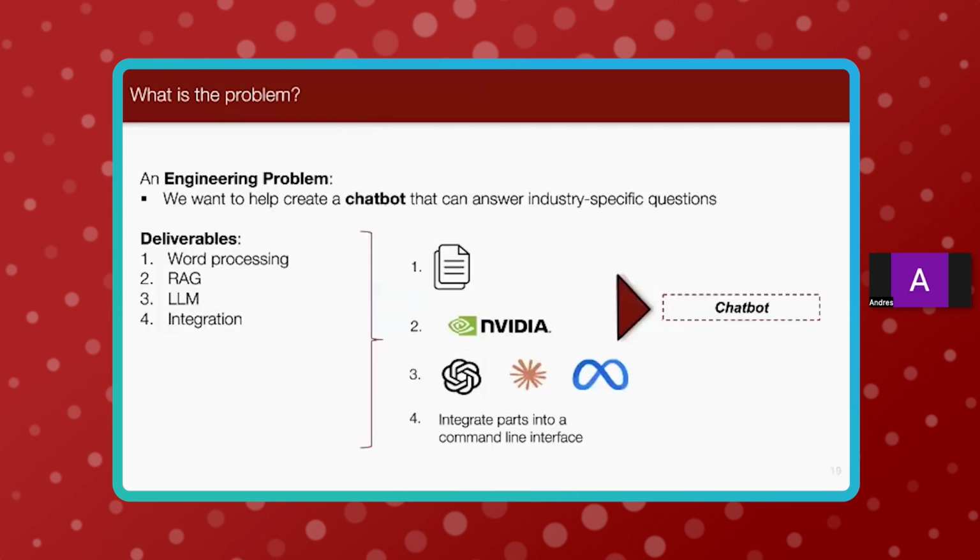The problem we're addressing is an engineering challenge: how to create a system that can answer industry-specific questions about thermal energy networks effectively. This solution requires combining multiple technologies to provide accurate real-time information. Our deliverables include a web scraper and word processor to clean documents retrieved from the NYDPS database, a RAG model to embed and store embeddings, and an LLM to create human-like responses using all relevant documents.